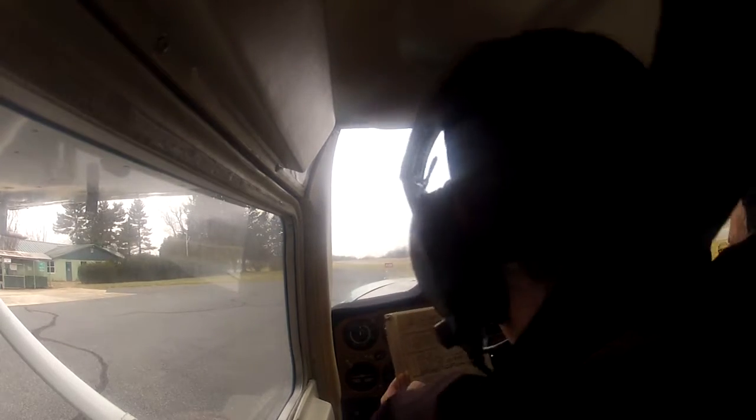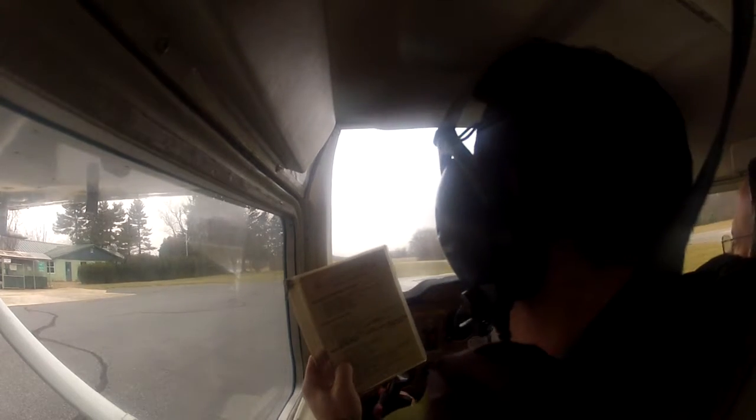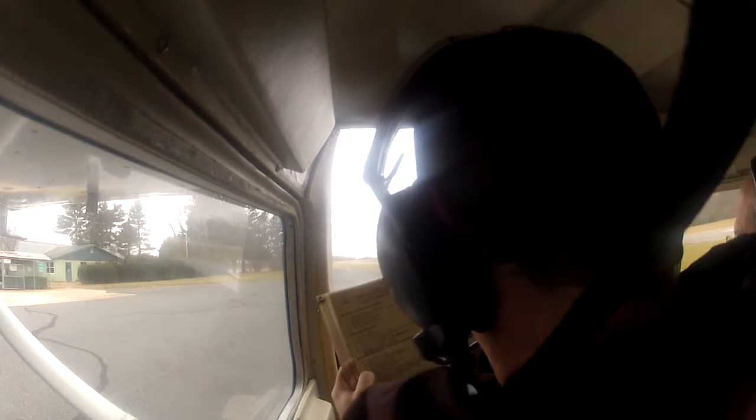Parking brakes are not set, that's good. Cabin doors are closed. Flight controls free and correct. Put the flight instruments here. Nice high pressure system. Fuel shutoffs on, good. Trim.